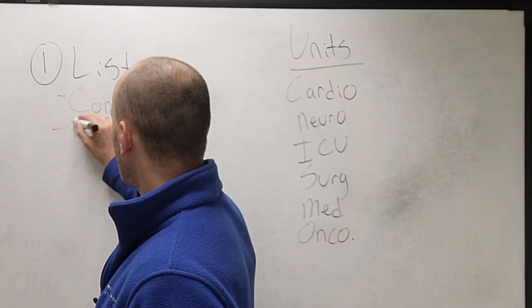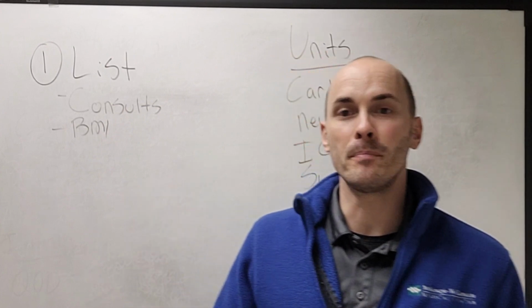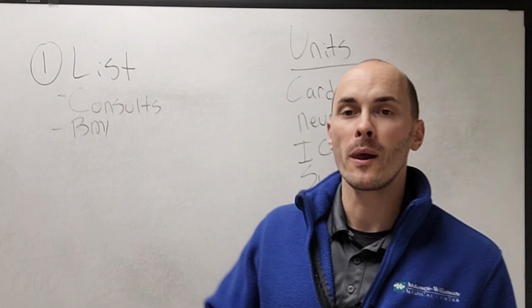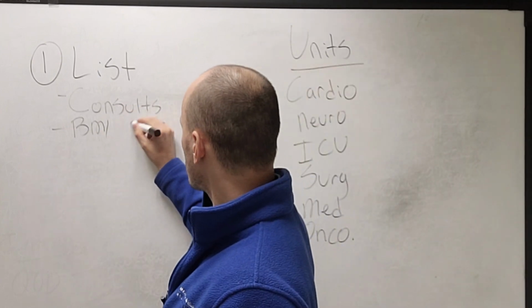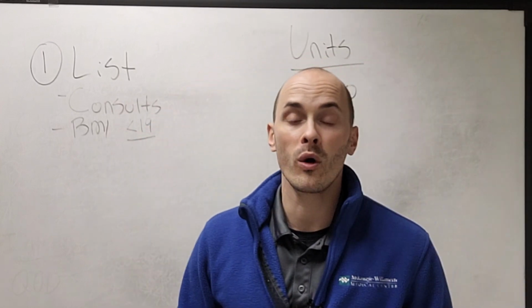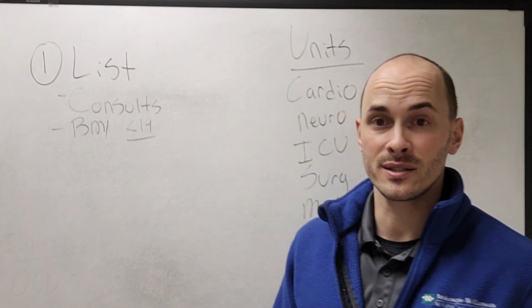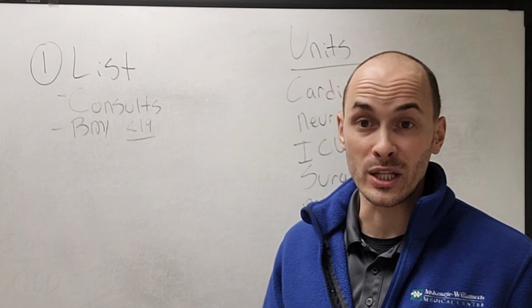It could be based on BMI. So we can print off a list that has the BMI, the body mass index. That looks at a ratio of your height to weight. And your BMI could be under 20 for some hospitals, it could be under 19. Typically, if we see a BMI of 21 or less, that usually indicates a patient is either normally at a good weight or they've been losing a lot of weight.